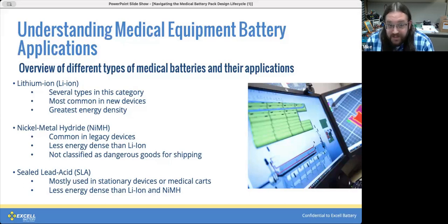Nickel metal hydride does have one advantage in that it's not classified as dangerous goods for shipping, though the lower energy density usually isn't worth the trade-off for new designs.